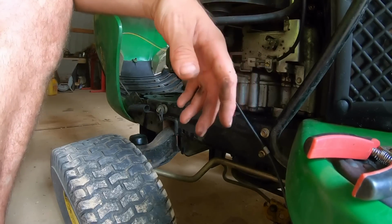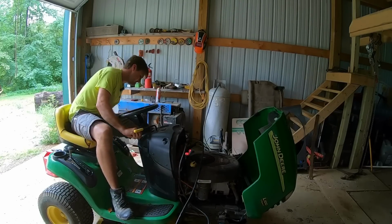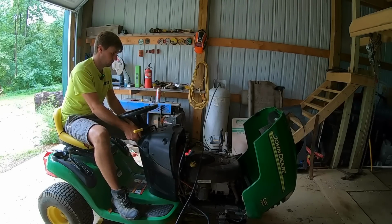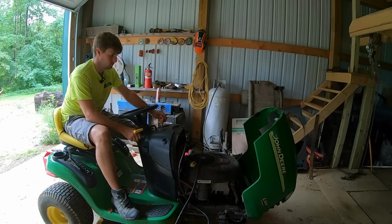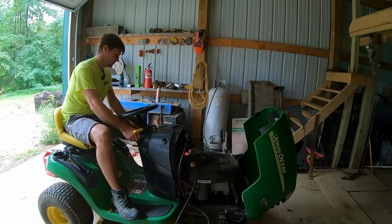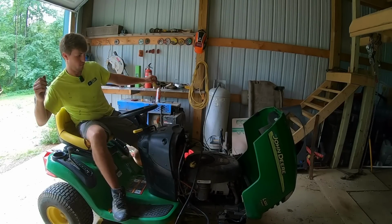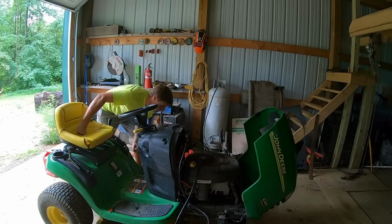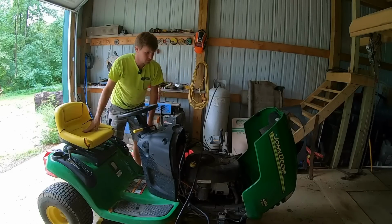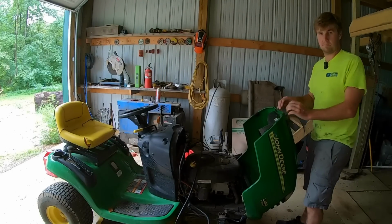Let's turn it over and see if it'll pull some new fuel. Oh, the seat's awfully moist. See, is one of these a choke? Oh, there we go. Okay, so we know it runs.